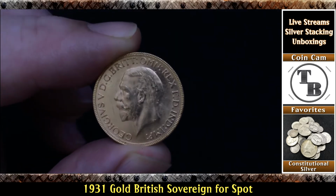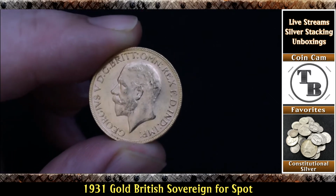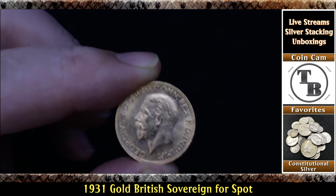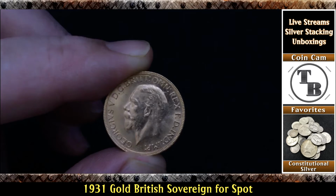Very respectable coin. It actually looks better in person than it did on his website. On his website, the picture was pretty grainy, and it looked like it wasn't going to be this shiny for sure. So, yeah, pretty nice, huh?